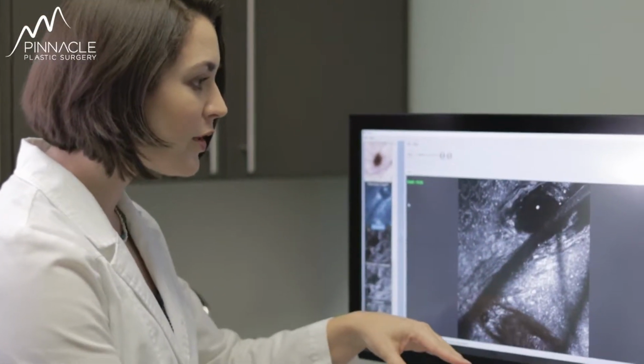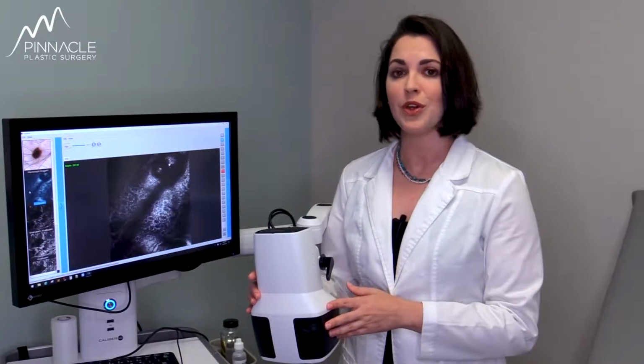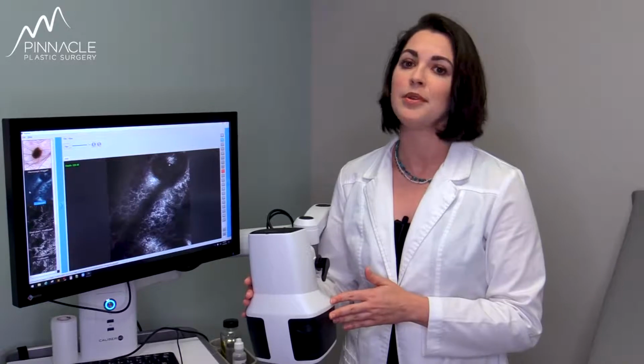Those images then get sent via Bluetooth to the pathologist who reads them. So there is no actual slide, which means the turnaround time is much quicker. We're talking a couple days, and we'll know whether you need to be worried or not.